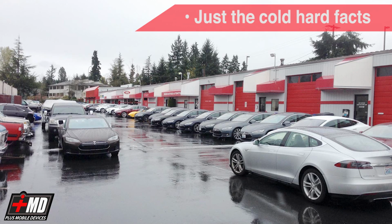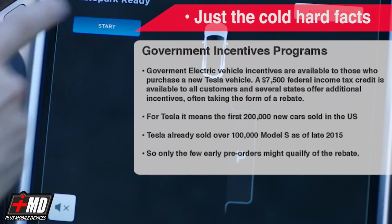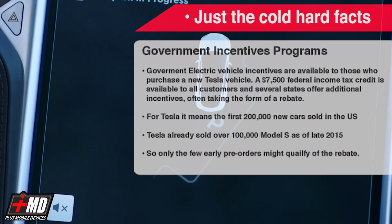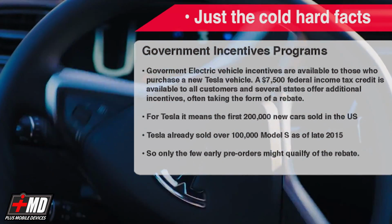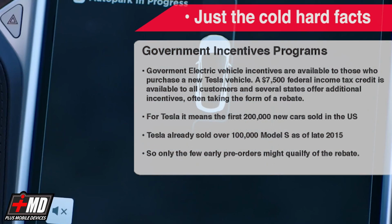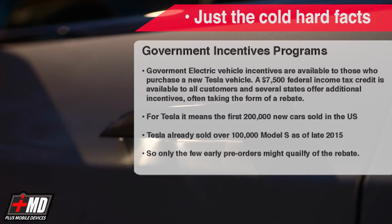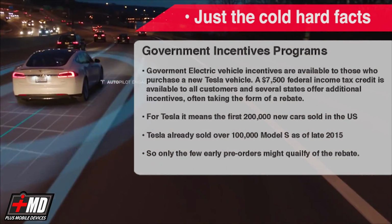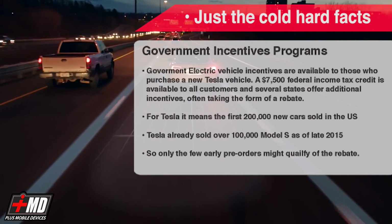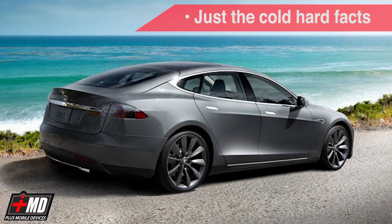All right, so the government incentive program. The government electric vehicle incentive are available for those who purchase a new Tesla vehicle. A $7,500 federal income tax credit is available for all customers, and several states offer additional incentive, often taking a form of a rebate. But for a Tesla, it means that the first 200,000 new Tesla cars sold in the US will be eligible for this rebate.